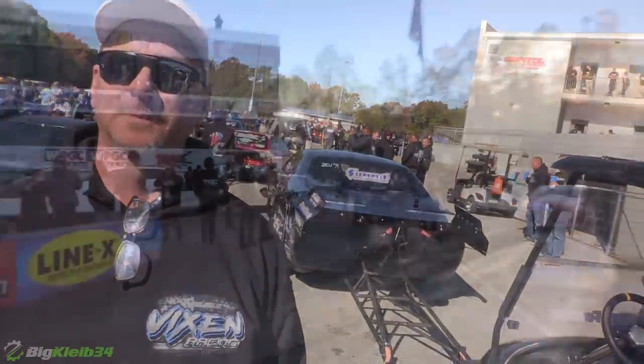And adjusting on the way, too, I bet. Adjusting on the way, adjusting when we got here. Getting used to figuring out this quarter mile stuff, especially with a prep surface, you know.